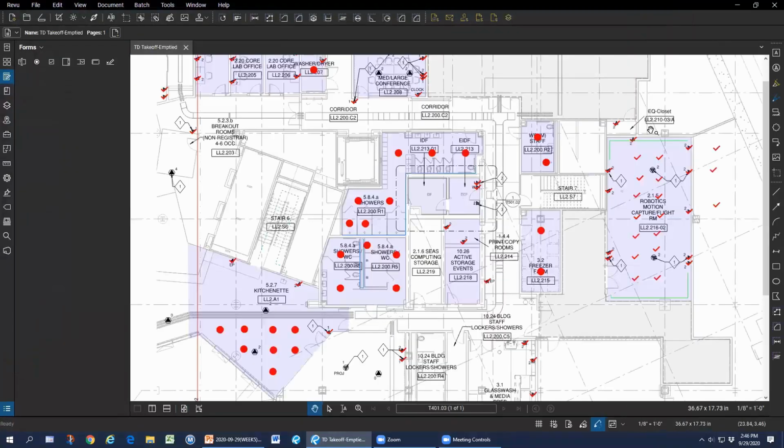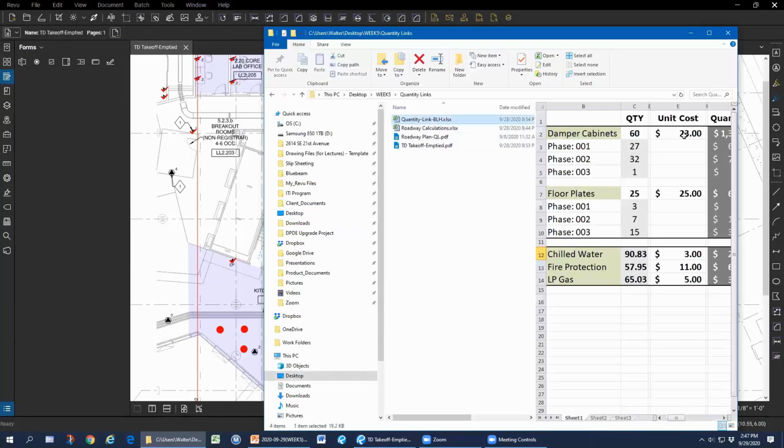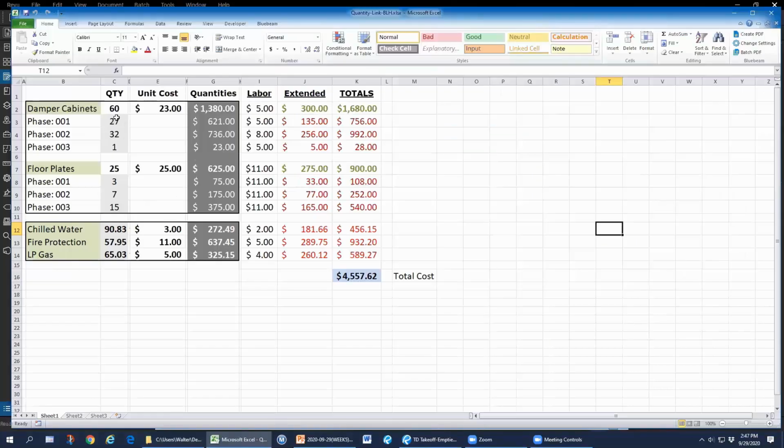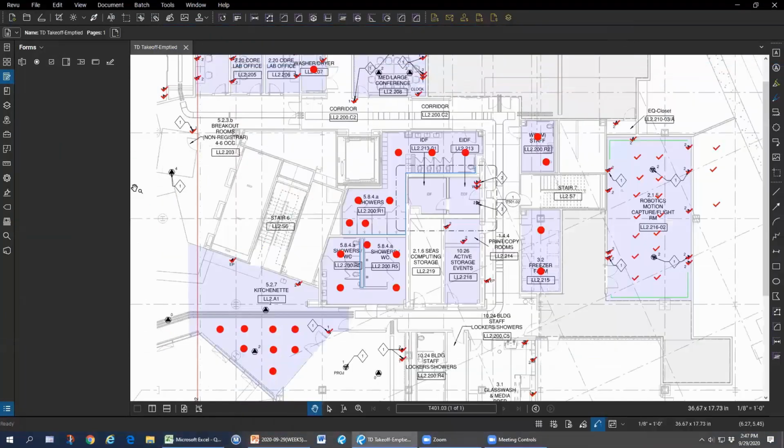So here I've got a floor plan and it's got a bunch of count markups on it. And now I'm going to go open an Excel spreadsheet, week 5, quantity link, and it's called quantity link Excel spreadsheet. All of the things that you see here, these various quantities for floor plates, chilled water lines, fire protection lines, LP gas, damper cabinets, all of that information is coming from this PDF file over here.